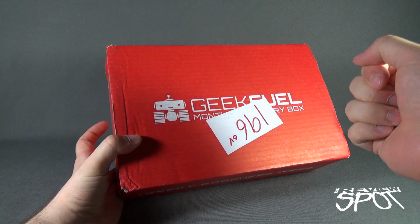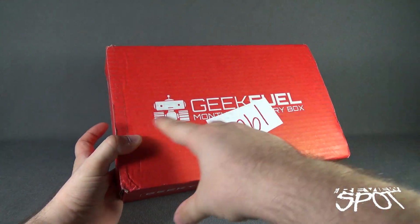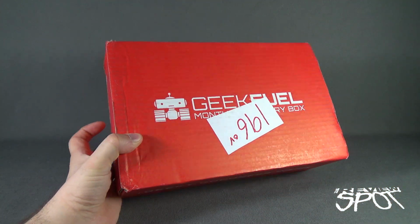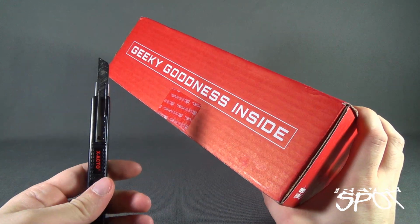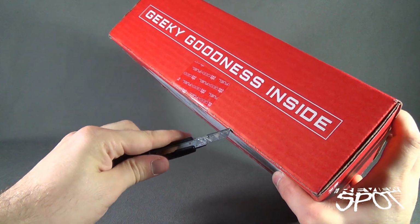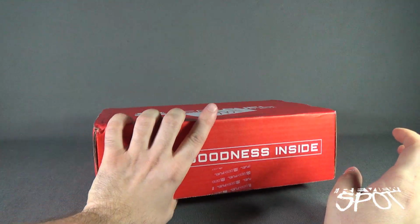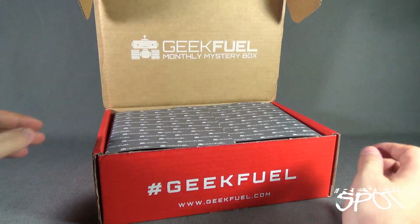You can open up the door and be like, what the? Something is blocking the door. Look down and see one of these red boxes of delight on the bottom. Let's go ahead and open this up. I'm going to need a knife. Let's grab old red here. Cut the tape on the front. Boy, that seemed easy. It was. And let's find out what we got inside from Geekfuel for July 2016.